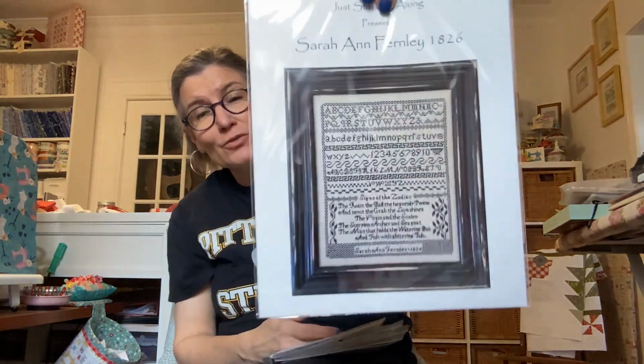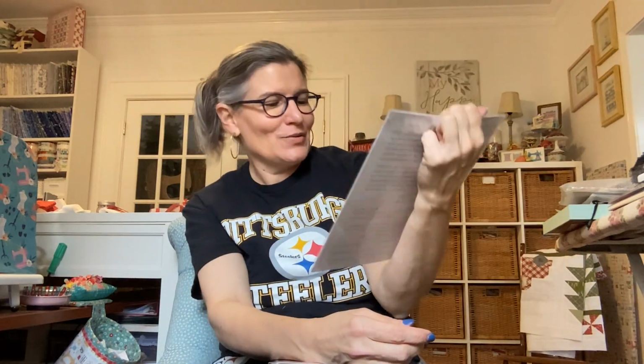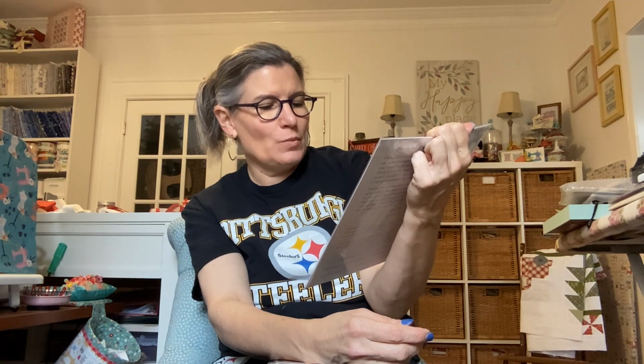So I got that. And then, of course, that can't come alone. So who was talking about this? I can't remember. Oh, I was watching somebody on FlossTube, and they were talking about Sarah Ann Fernley, 1826, by Just Stitching Along. And it's a vintage reproduction sampler, but she talks about the zodiac in here, which was very different. So it says, signs of the zodiac: the ram, the bull, the heavenly twins, and the crab, the lion shines, the virgin and the scales, the scorpion, archer, and sea goat, the man that holds the watering pot, and fish with glittering tails.